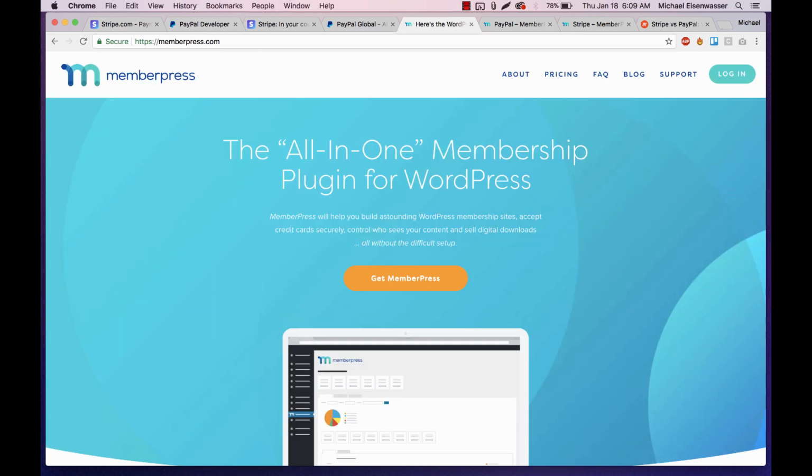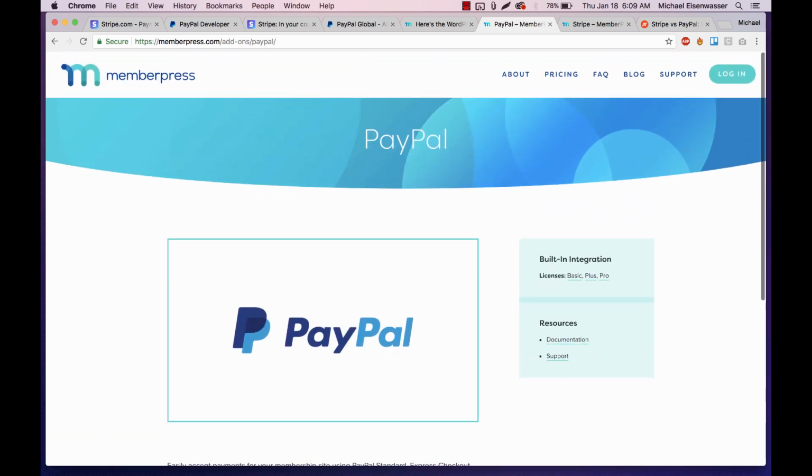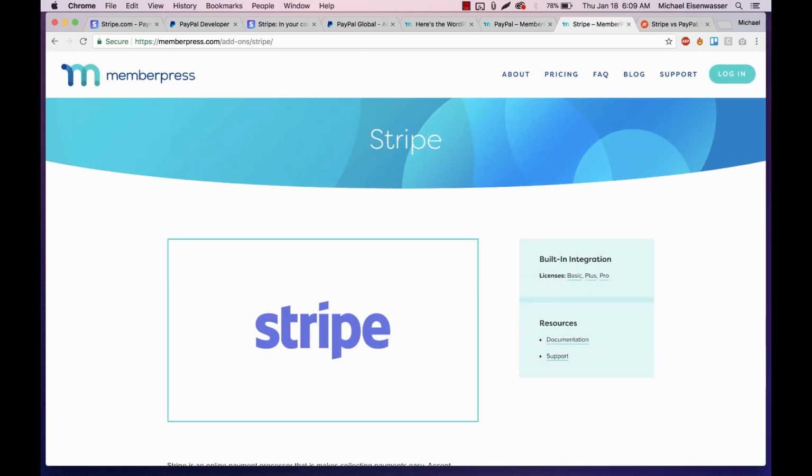So just as an example, MemberPress, when we're building our WordPress membership sites, is a plugin that we often integrate with because it makes it very easy for users to purchase subscriptions for access to their WordPress site and protect content based on their member level. They have an integration for PayPal, and they also have an integration for Stripe, right? So we can go with either one.